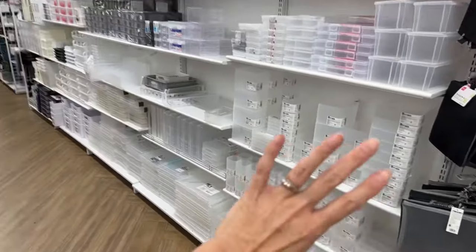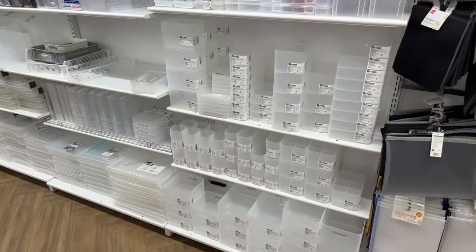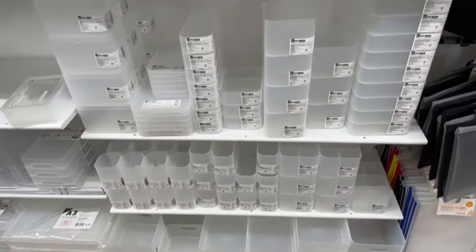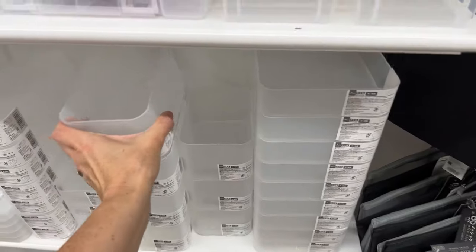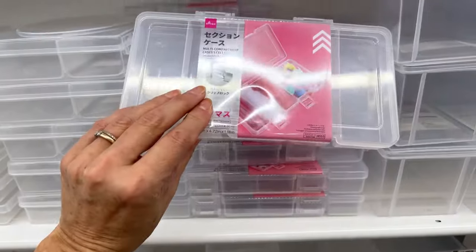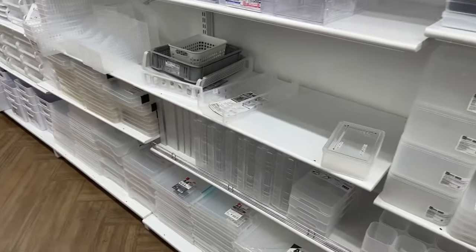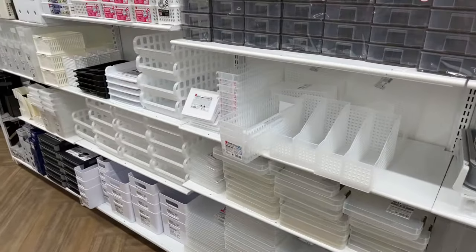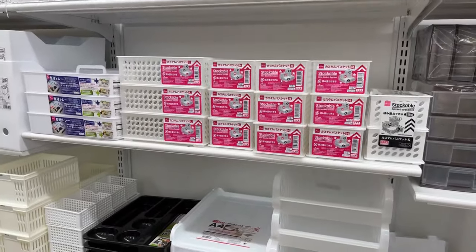We also have tons all the way down to the back wall and more. We have tons of organizational items for the office and or your drawers, your vanities, for all sorts of things: jewelry, washi tape, crafts, any and every size you guys could want, like I have access to here. A lot of them are also stackable.